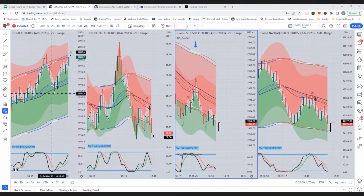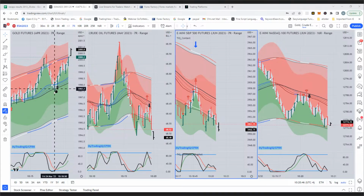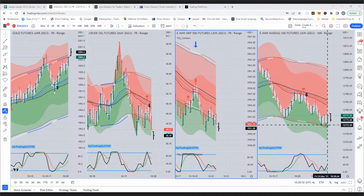Gold actually gave a trade over here. Not this one off the ribbon because the black was out of the green, but this one right here with the arrow was a good trade on gold. Crude oil is actually, if the crude puts in a lower swing, that would be a good thing. Here we want to see this go down just a little bit lower on the NQ, the market structure.